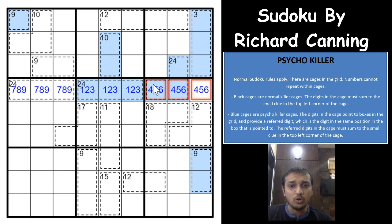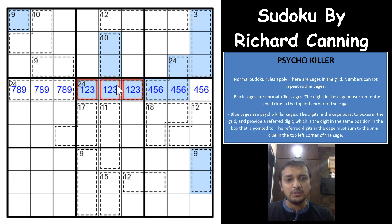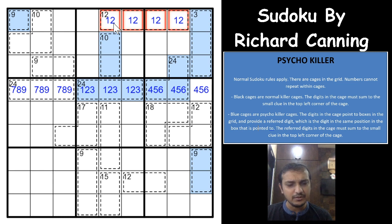So don't get confused with the numbers in the blue cages, because they are not used as the sum of the cages or sum of the numbers for that cage. So please don't get confused in that scenario here. So as you can see, the 1, 2, 3, the sum is 6, but you need to get a 24. So 24 can only be done using from box 1, 2 and 3, right? And of course, these 4 digits would have to have 1 and 2 in them to get the sum as 12. And the other two numbers can be 3 and 6 or 4 and 5, right?